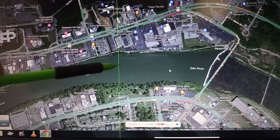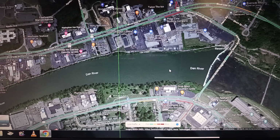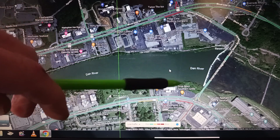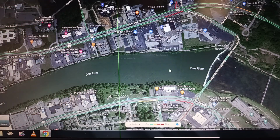Actually, it's kind of somewhat located on the map right here. It's right there, and you walk right. It's really flat and everything. Now I will say this: there is a rope, security, whatever they call it, buoy things that cross over the river right here. And you'll see it.